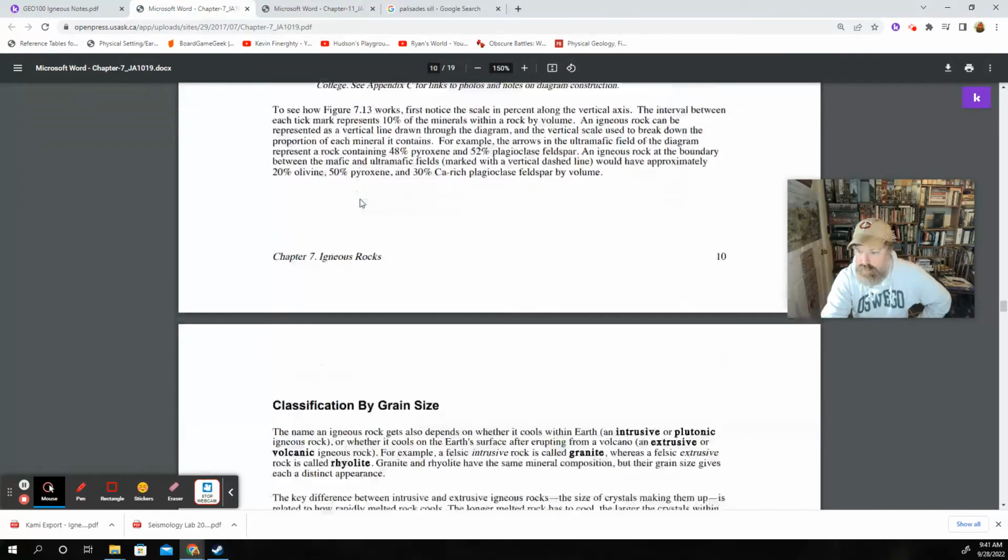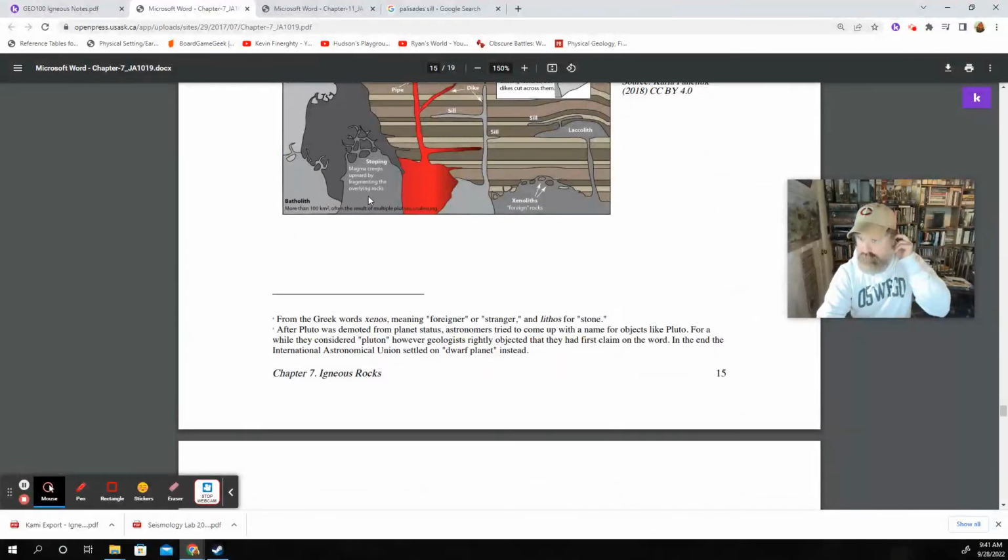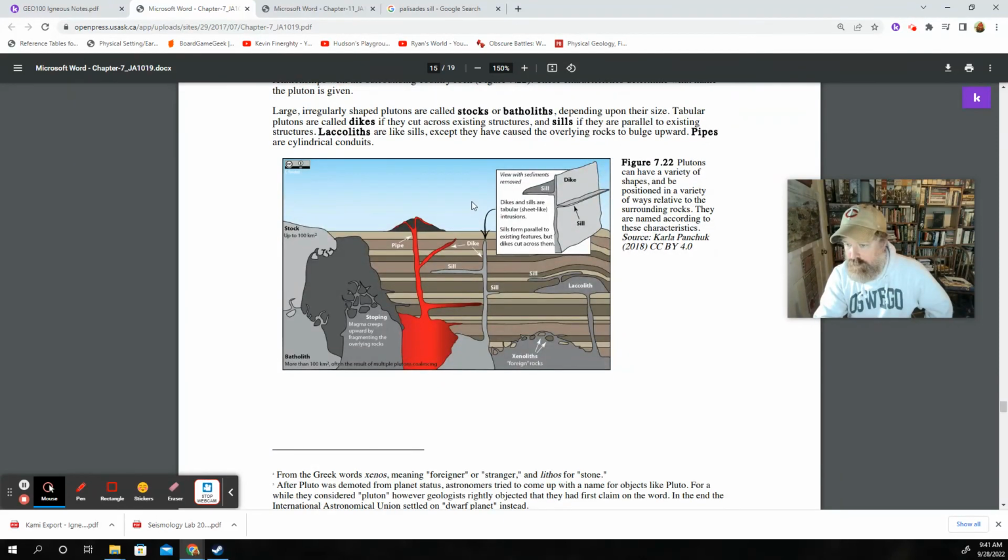This section of the book down here has great diagrams of all the different ways that you can get. Here we go. All the different names that go with the different ways that these igneous intrusions might take place. Dikes, sills, laccoliths, things like that. So check that out a little bit. So what a sill would be is one that works its way out that way. So why does that form such a big cliff in New York?